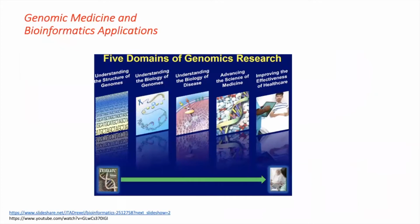Since this is such a broad topic, I borrowed this slide from Eric Green. He gave this talk in 2001, where his dream was the five domains of genomic medicine or genomic research, where he was thinking about the structure of the DNA, obviously, all the way to treating patients. He basically called this from bench to bedside. And there are, of course, quite a few steps to get to the bedside. But I think that dream has now come to reality.